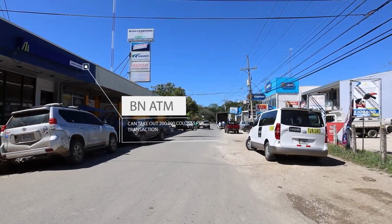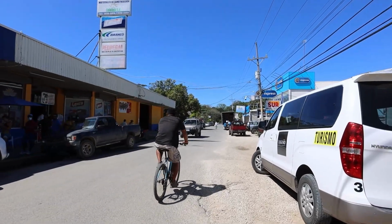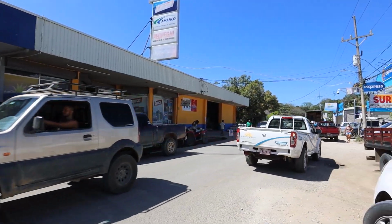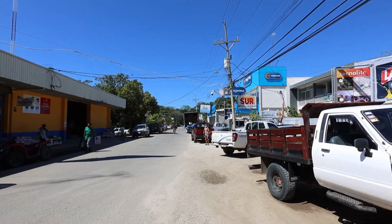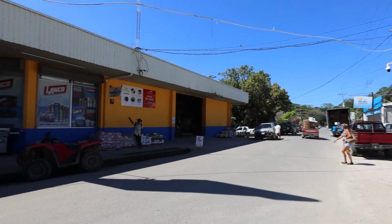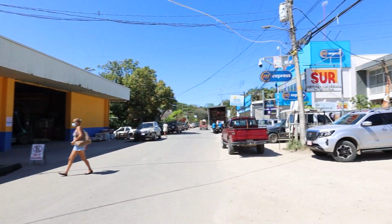All right, so here's the Banco Nacional. This bank machine, you can get 200,000 colones out at a time. They don't do US if you have an international card. If you have a Banco Nacional card, you can get US out. So yeah, just keep that in mind. The other bank you can get US out is the Bank of Costa Rica, which I showed you by Limey's. But yeah, this one you can get the most out at a time.